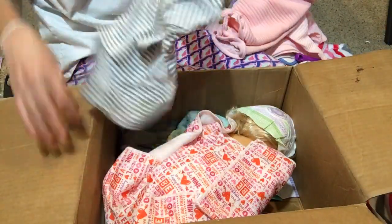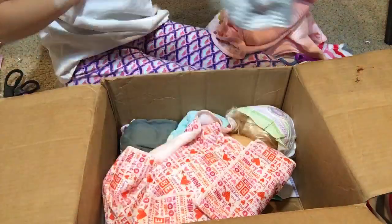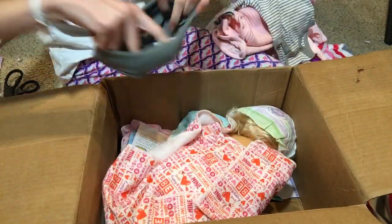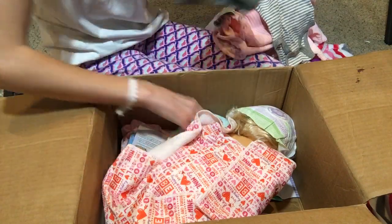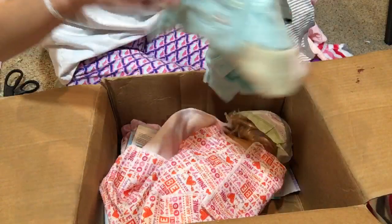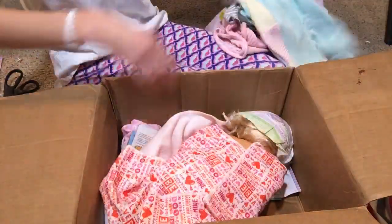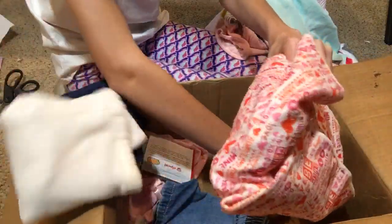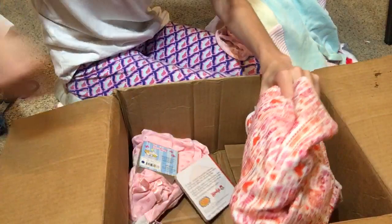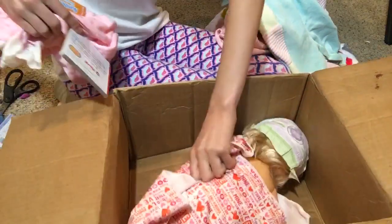It's a cool material. This is a newborn Cat and Jack onesie. That's really cute. This looks like a big hat. I think this will fit James. This is 0 to 3 months. Yeah, this will fit James. This is, aw, cute little overalls. I'm saving this doll for last. I don't even know what kind of doll that is. That's her address. I'm just going to take all the stuff out and save the doll.